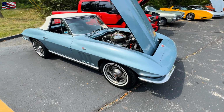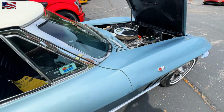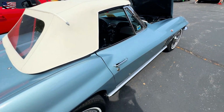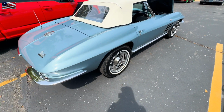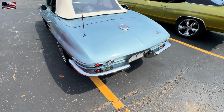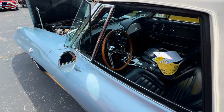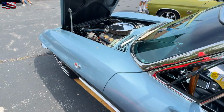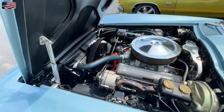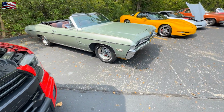Wow, that is clean. So maybe a month ago I shot a 66 all original 2-owner car. If you haven't seen that, it's really an amazing car. And a great story behind it. Saw the Impala come in.